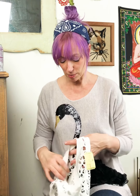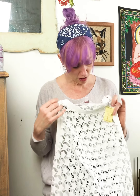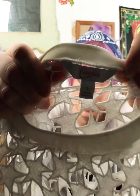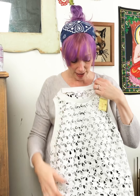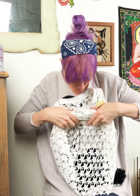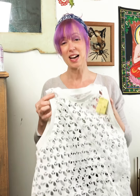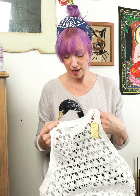This is probably a piece of junk, but it was 50% off, so this was only $1.50. The brand is Candies, and probably not the cute old Candies. It's probably newer Candies. But I got it because, you might not be able to see it really well, this is lace in the shape of stars, and I'm going to dye it. I don't know what color yet, but I've been dyeing stuff a lot, and it's really fun.